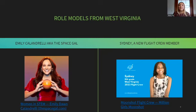The second one is Sydney. Sydney is from West Virginia as well. She's in 10th grade and she's been selected as a flight crew member this year through Million Girls Moonshot. The flight crew features remarkable youth from across the country. 43 girls were selected from 37 states this year. And they're motivated by their impactful STEM experience beyond the classroom. And they are currently working in their communities to break down stereotypes and spark their peers' curiosity in STEM.